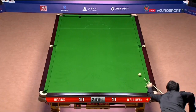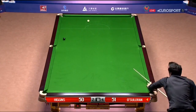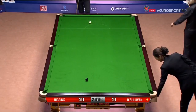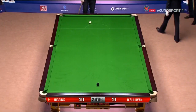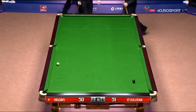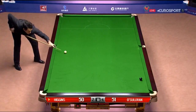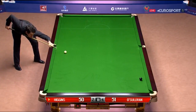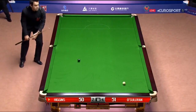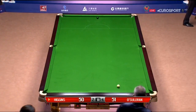Higgins has been hanging on today. If he could somehow win this frame. He's only one behind. It's still very much game on. Wow, look at this. Excellent. I'll tell you what, if that had been a fraction thinner, he would have left that. I don't think Ronnie will take it on. They'll send the black around the table. Excellent. This is great stuff.